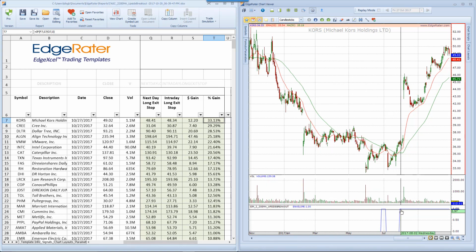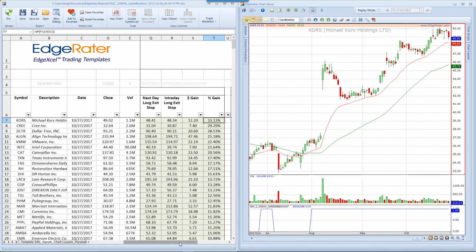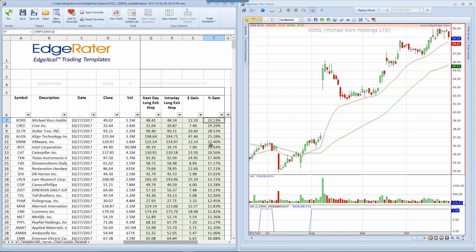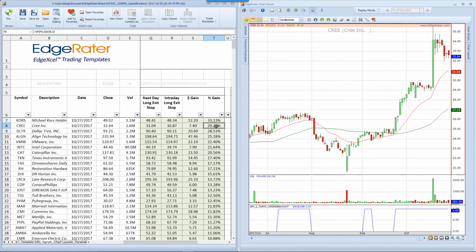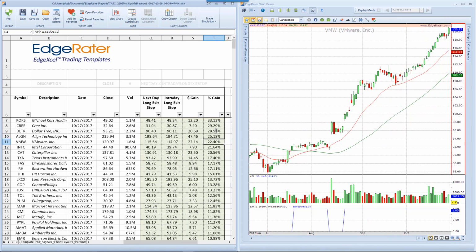The blue line at the bottom is where the trade actually entered. And you can see from this green area in the report that this trade has been in or on for 63 bars with a current gain of $12 or 33% from the entry down here. Next on the list is CRE at 29%, 28% we have Dollar Tree, then we get into Align, we go down to BMW. So some quite nice open trades still in the system.